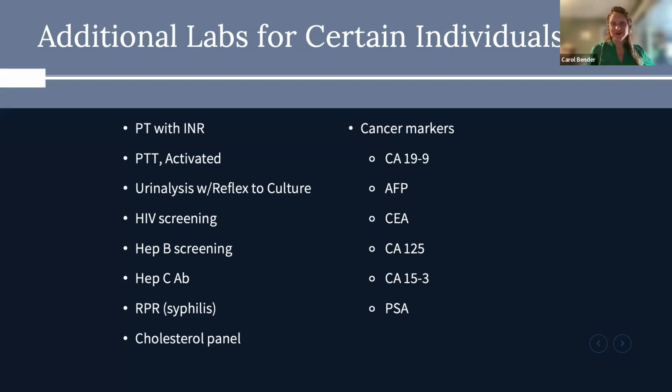Additional labs for certain individuals. If somebody has a medication that thins their blood, whether they're a cardiac patient or have a blood clot history, we want to make sure that we test their blood factors and make sure they're stable for the treatment, for the different injections that we're doing. Usually our treatments are with injections, but sometimes there's some aggressive needling that goes on, and we want to make sure that we're doing something that's safe for the patient.